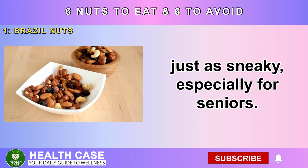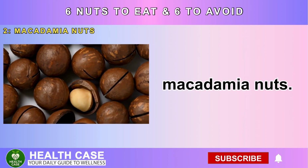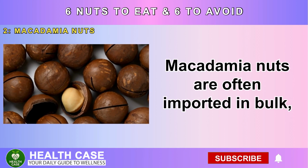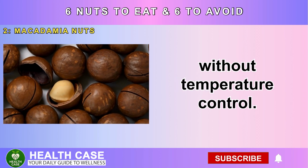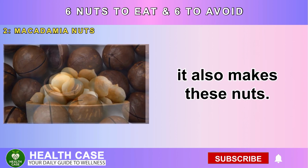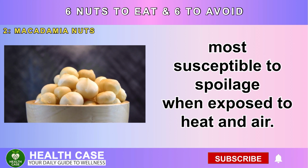Number 2. Macadamia nuts. Hey, let's take a closer look at where your snacks come from. Macadamia nuts are often imported in bulk, packaged months in advance, and shipped in long-distance containers without temperature control. That rich, nutty flavor you love? It also makes these nuts one of the most susceptible to spoilage when exposed to heat and air.